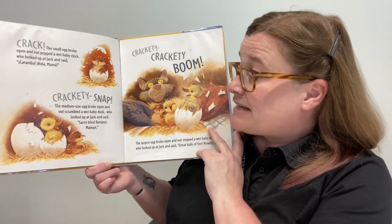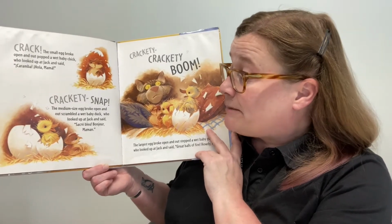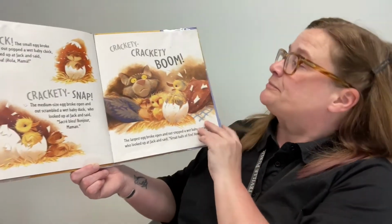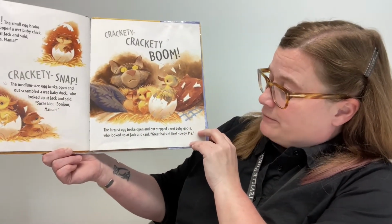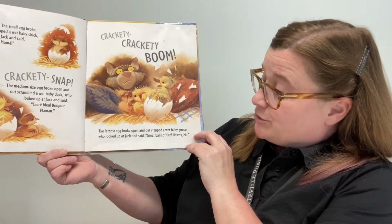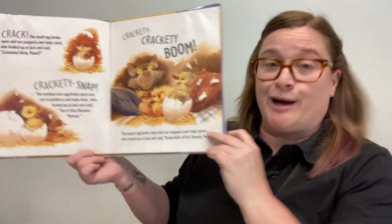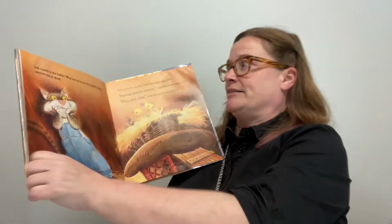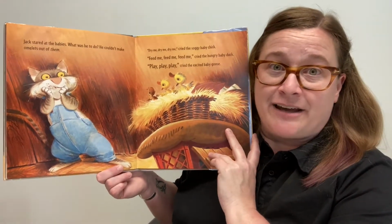The medium-sized egg broke open and out scrambled a wet baby duck, who looked up at Jack and said, Sacre bleu! Bonjour, maman! Crackety, crackety boom! The largest egg broke open and out stepped a wet baby goose, who looked up at Jack and said, Great balls of fire! Howdy, Ma! Jack stared at the babies. What was he to do? He couldn't make omelets out of them.